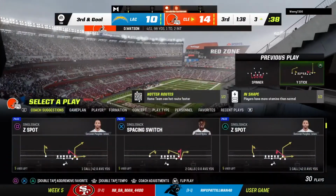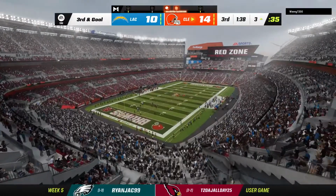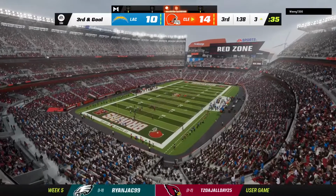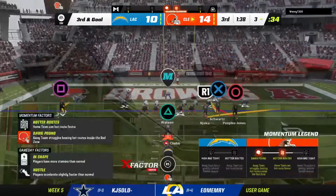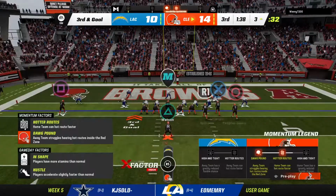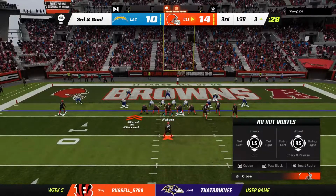A 2nd down pass play there, but it's incomplete. Well, sometimes an incompletion is the right play. And he showed that he's learned from his earlier interception on that throw. Instead of forcing it, he just tossed it away. This Charger defense continuing to hold the line. Now it's a 3rd and goal situation.